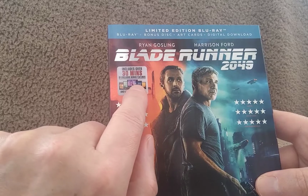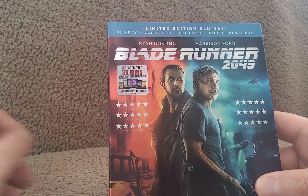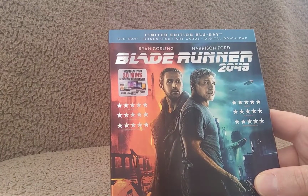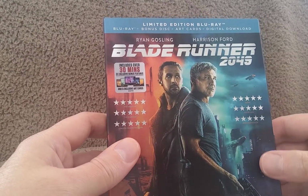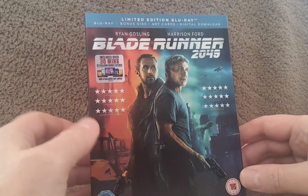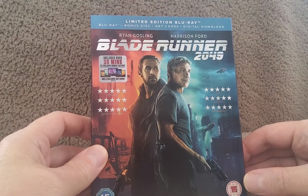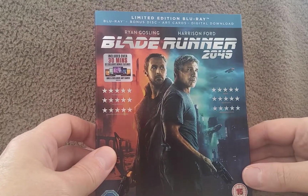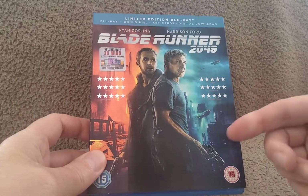Now I do believe these art cards are a smaller version of what was included in the HMV set, which this booklet was part of. They were a bigger postcard, more of a lobby card size, I'd say, whereas with this set they're actual postcards. That was another reason why I wasn't that bothered about picking up that edition, although I did like the look of the booklet. But I've managed to get that second hand on its own. Anyway, back to this edition.